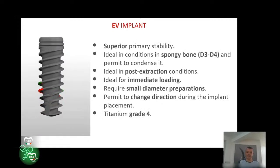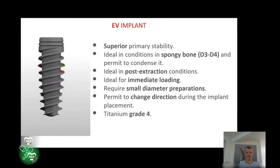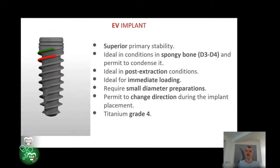By contrast now, we have this EV implant, which is a completely different beast, which has much more aggressive flutes. And consequently, it will create more compression within the medullary bone and give us much better primary stability. So it's ideal in cases of D3 to D4 bone, where these threads will cut into the bone much better. So it's great for post-extraction conditions, great for immediate loading. It requires smaller diameter preparations, and it also permits us to change the direction of insertion during the course of insertion. So this is what I go to when I feel that the bone is not as dense.